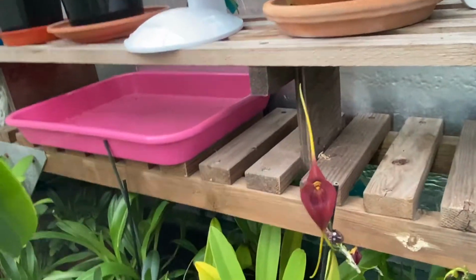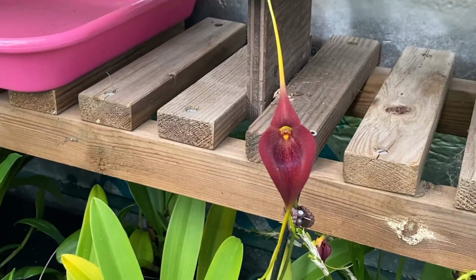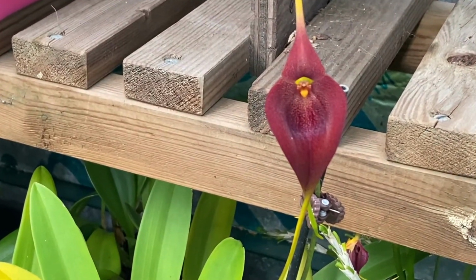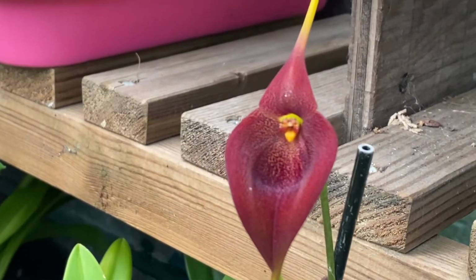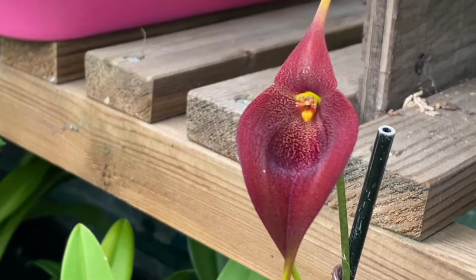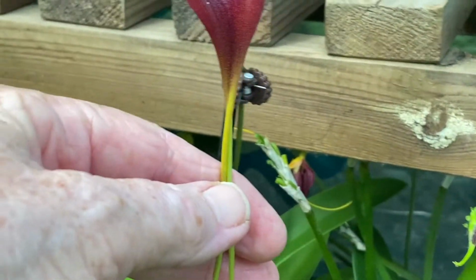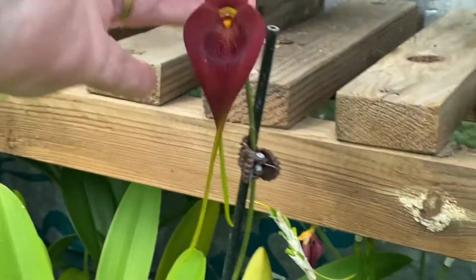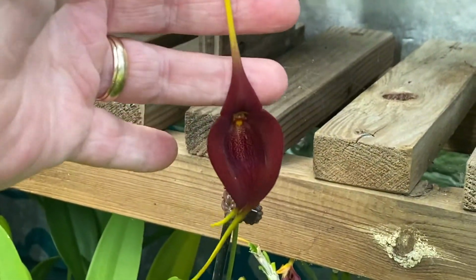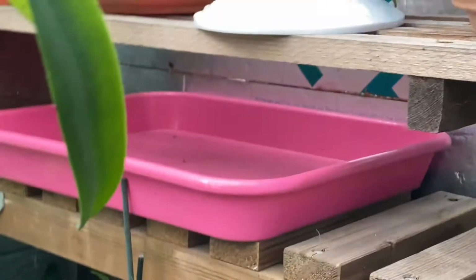What we do have newly flowering that hasn't flowered for a long time and isn't a Dracula is this little beauty. Another one of my fleshy leaved, beautiful Masdevallias called Goliath. And top to tail, it's got to be 8 inches. It's a stunner. Gorgeous colour. It's in there recovering because it didn't have any roots and I haven't had any flowers for a couple of years.